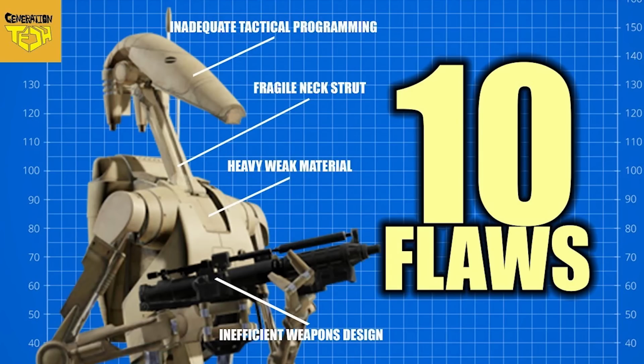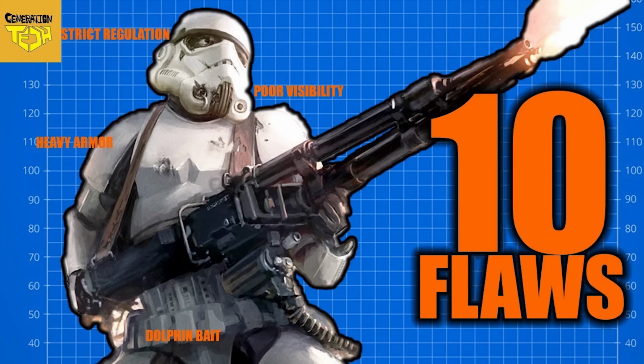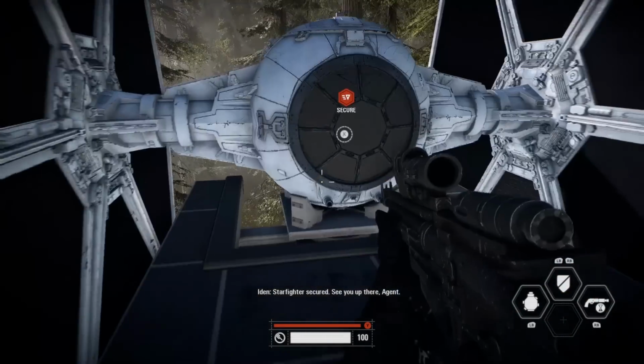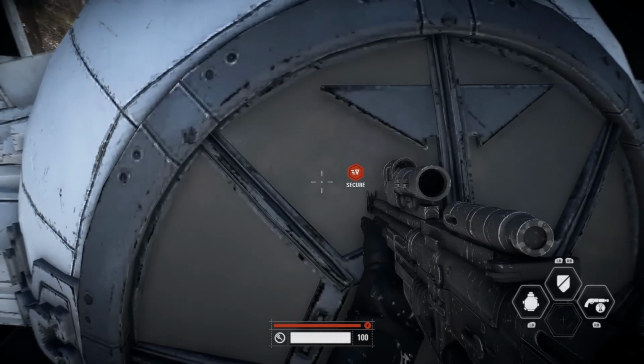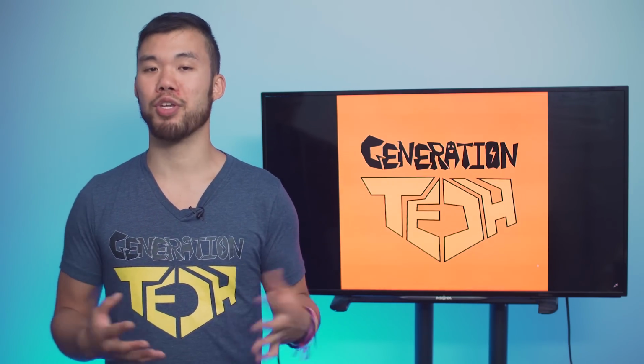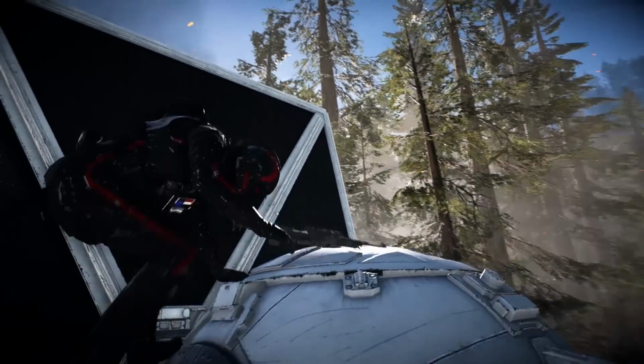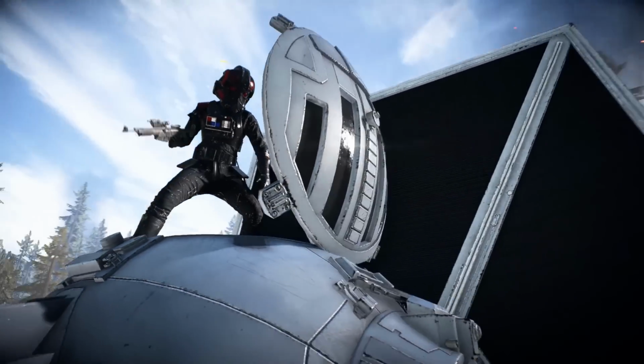So far we've done the Separatist battle droids, Star Destroyers, and Stormtroopers. Now I'll be taking a look at the TIE Fighter in Space Superiority Starfighter. Now it's definitely not my first choice when it comes to starfighters, but there are actually some good qualities about the TIE Fighter. For one, it's probably one of the most efficiently produced vehicles in the Star Wars galaxy.